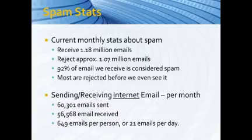Sending and receiving of internet emails, these are only emails that we receive from the outside world or send to the outside world. We send approximately 60,000 emails per month. We receive approximately 57,000 emails per month, and that's an average of 649 internet emails per person per month, or 21 emails per day.